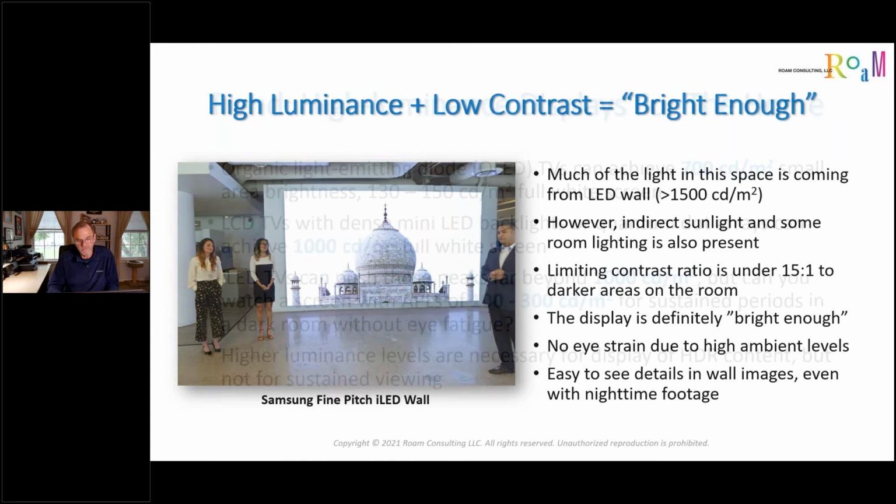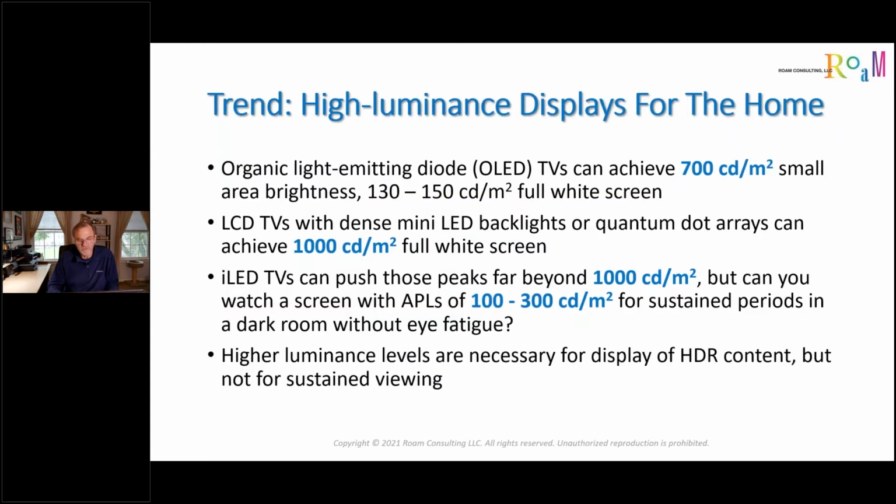But in another room, they were showing a high luminance display for the home. I don't know how many of you have an organic light emitting diode TV, an OLED TV. I do have one. They can achieve about 700 candelas per square meter small area brightness, and typically with average content 130 to 150 for a full white screen. LCD TVs with dense mini LED backlights or quantum dot arrays for high dynamic range can achieve 1,000 candelas per square meter with a full white screen. They're not limited like an OLED because they're not going to burn out.